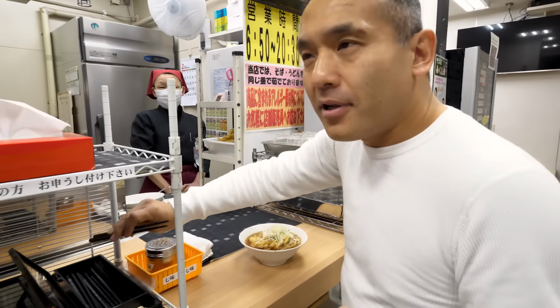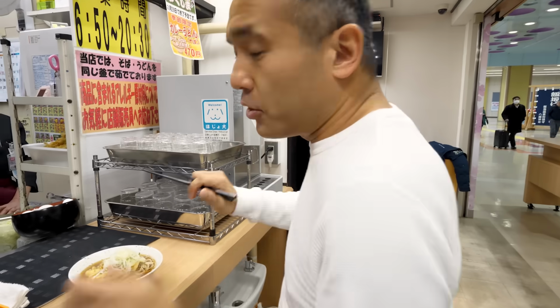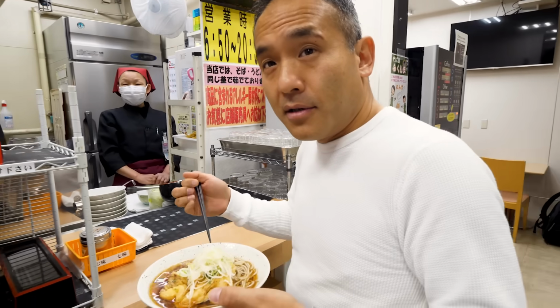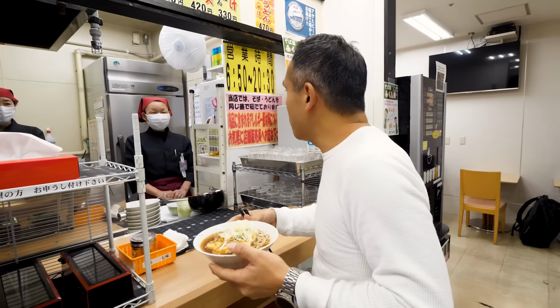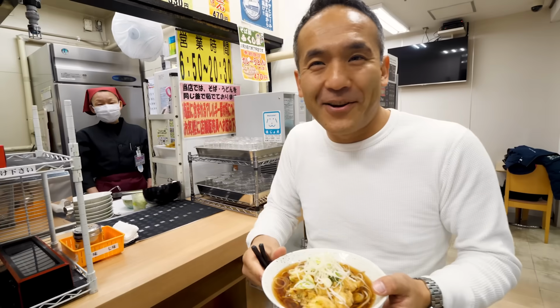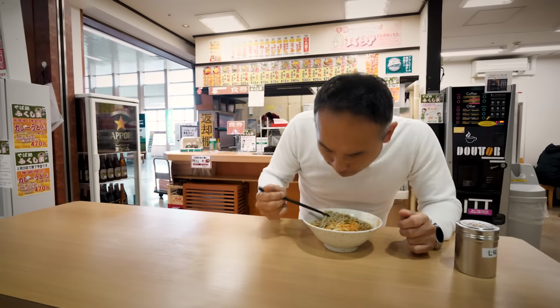There's so many people having a really short time to transit, to all get on the train. How long did it take to make that? It's like 15 seconds. 15 seconds. Can you believe that? It's the miracle of standing soba noodles.